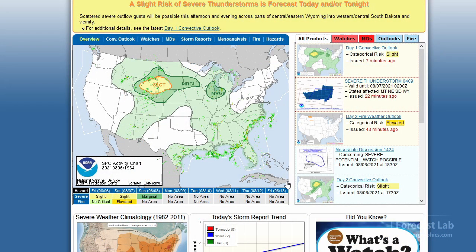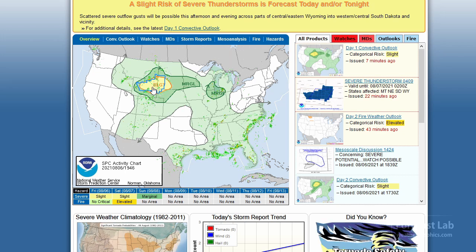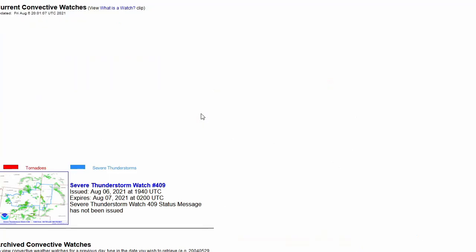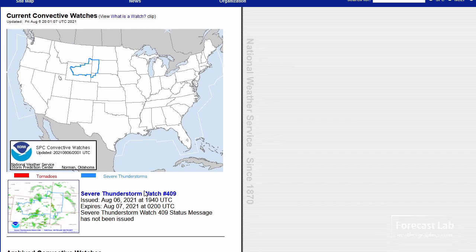SPC is showing a slight risk in the high plains, western South Dakota into eastern Wyoming, associated with that frontal system that's up in that area. Already got a severe watch box out for that region, and most likely the threats with that are going to be high winds and maybe a little bit of small hail.